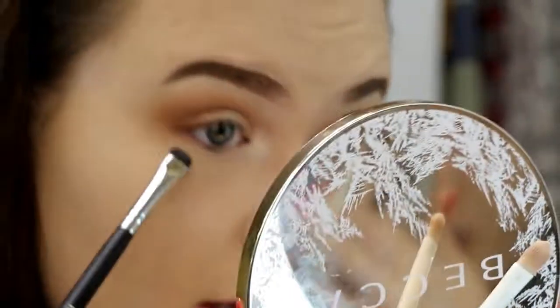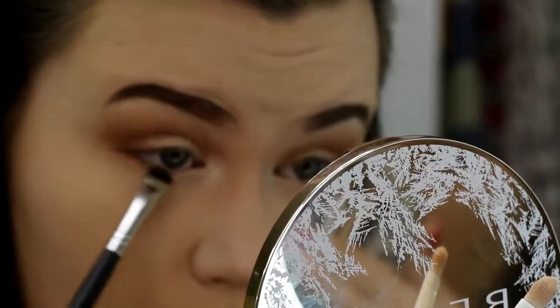Now, of course, I want to keep playing with it because my little fingers just can't stop. I want to take this deeper, more bronzy gold that I haven't had a chance to play with, and I'm going to pop that on my lower lash line. Because apparently I don't think there's enough shimmer on my eyes.